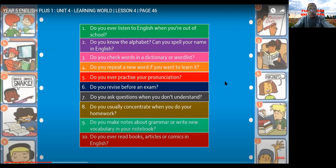Seterusnya kita tengok. Okay, do you check words in the dictionary or word list? Okay, kamu semak perkataan-perkataan ni dalam kamus ke ataupun dalam senarai yang diberikan, senarai perkataan. So ini contoh-contoh soalan lah. And do you repeat a new word if you want to learn it? Kamu ulang tak perkataan baru kalau kamu nak belajar?